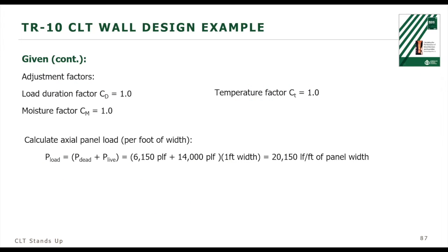So our TR10 wall example here, this is a fire design example, and we're going to try to design a wall that will effectively support the axial load. So this one is only going to be supporting compression loads. There's no bending assumed in this specific example. So we have an axial panel load based on our pre-specified loads from the example that is in TR10. And we see that this is our panel load, our 20,000 pounds per foot of panel width.